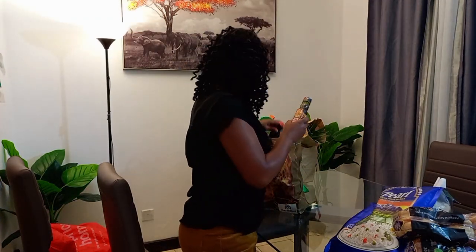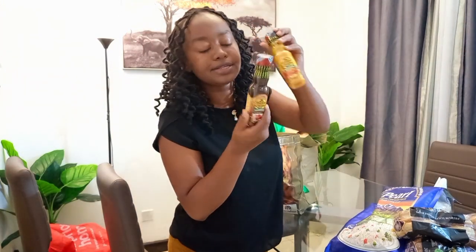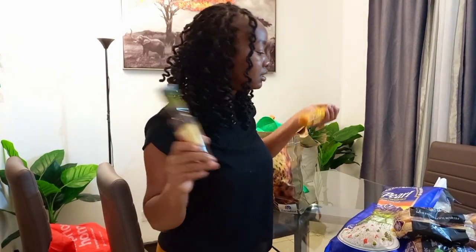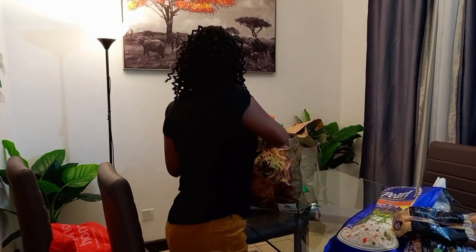So I got this, it's mango chili, and I think this is tamarind chili. These are really good, you guys should try them. They are really nice. You can put them in everything. And that's soy sauce.